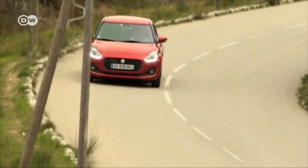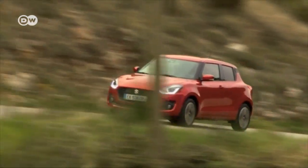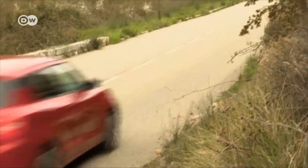This year, the 6th generation of the Suzuki city car, the Swift, is arriving in European car showrooms. The design is fresher and sportier, and the subcompact also comes with more safety features. However, many of these features, like the weaving alert function and lane departure warning, only come as standard at higher trim levels. Currently, 4 trim levels are offered for the Swift.